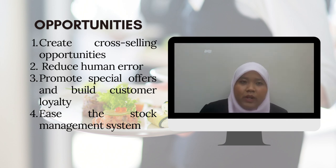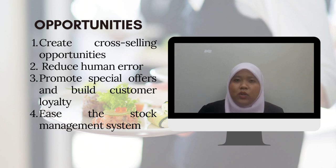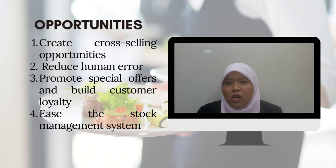And then reduce human error. Yes, it is more likely that an error will be made when taking orders, while the customer can place their own order using a digital menu. Yes, a digital menu is going to minimize human error, because humans are sometimes influenced by emotion, but when you use a digital menu, there's no emotion at all.